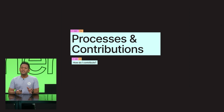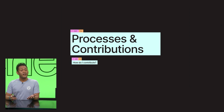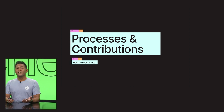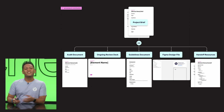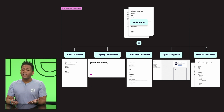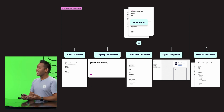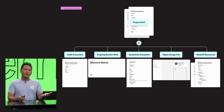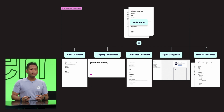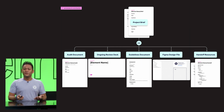In order to create holistic solutions that will add value to all system users, we go through the process of creating a set of artifacts that ensures quality and consistency is built into everything that we touch. Those artifacts include a project brief, component audit doc, a review deck for stakeholder meetings, component guidelines, a Figma design file, and even a handoff doc that outlines additional information, like a motion spec. And this is our standard operating procedure, regardless if it's a new component, an update to an existing component, or product team contribution, which is the rabbit hole I'd like us all to collectively fall into right now.